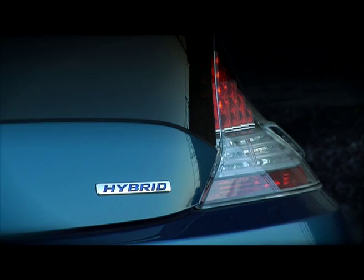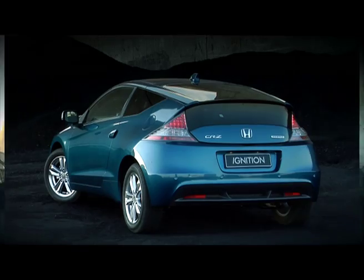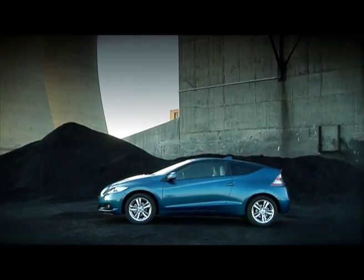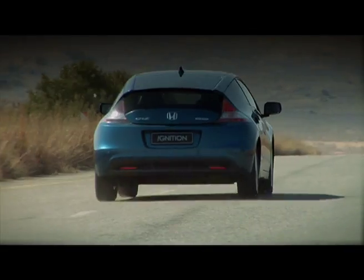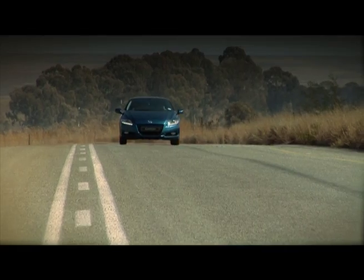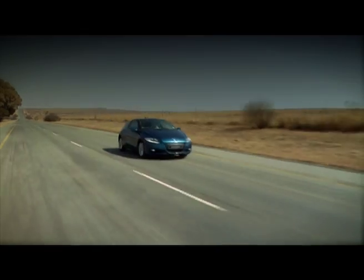The wide track and sculpted body make the CR-Z immediately attractive, but its real beauty lies in the details. The split-level hatchback, for instance, hints at the 1984 CRX, but it was designed with 21st century aerodynamics in mind. And all of this pays off when you reach a set of bends.